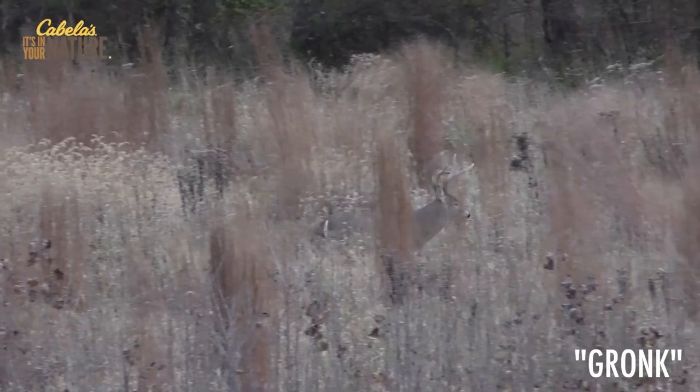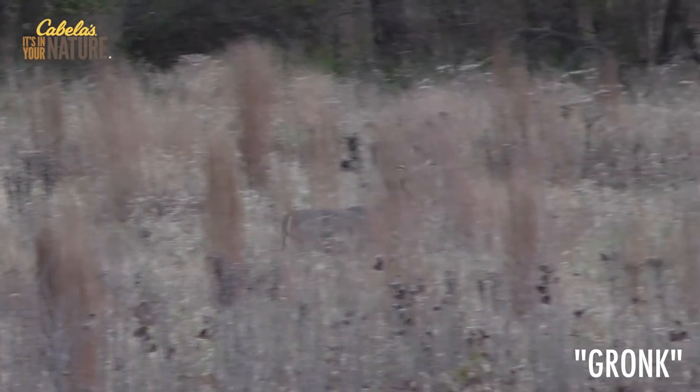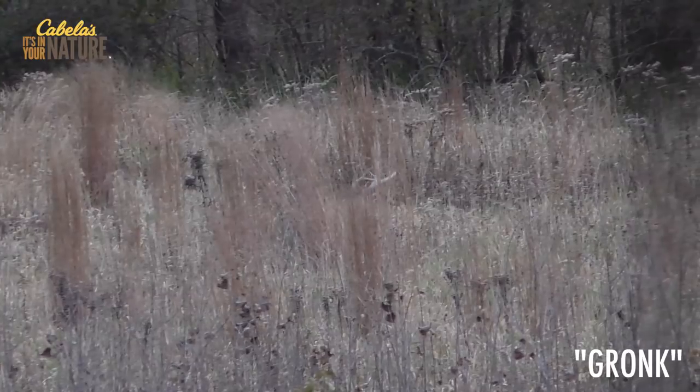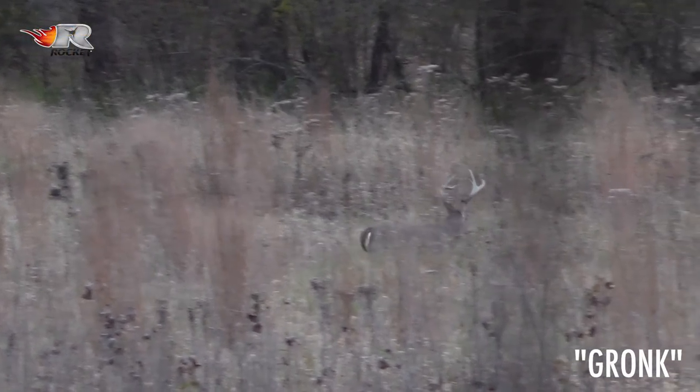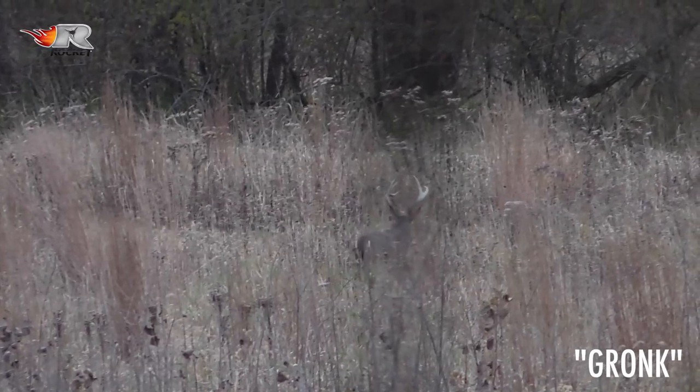The main highlights were a very mature deer that we're calling Gronk. This deer is super visible. We've seen him nearly every time we've stepped foot on this farm. We saw him walking in this morning. He's just everywhere. He's on all the cameras, so it's cool to see him from the stand for the first time. Just a very mature buck that we'd like to take out.